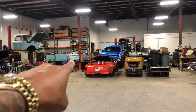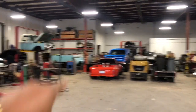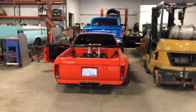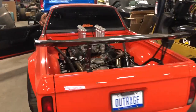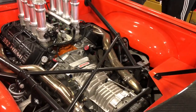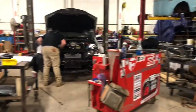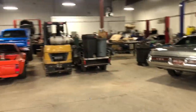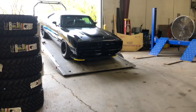Check out the engine in the back of there. Crazy, right? This is where we're at, guys. This is where it's going to be finished. The Punisher's coming off.